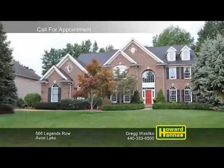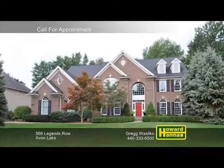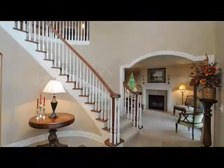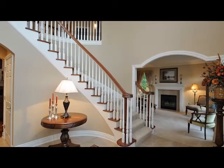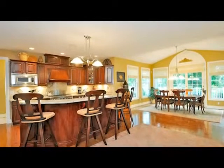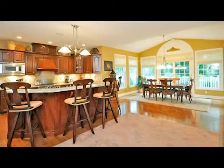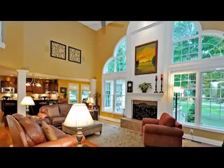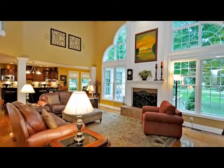Nestled in the community of Legacy Point, this gracious Avon Lake Colonial has four bedrooms, three full baths, and two half baths. Flanked by formal living and dining rooms, a sweeping staircase welcomes you to the two-story foyer. The custom cherry kitchen is a chef's dream, and a vaulted ceiling tops the adjacent morning room. Walls of windows, custom built-ins, and a central fireplace contribute to the appeal of the great room.